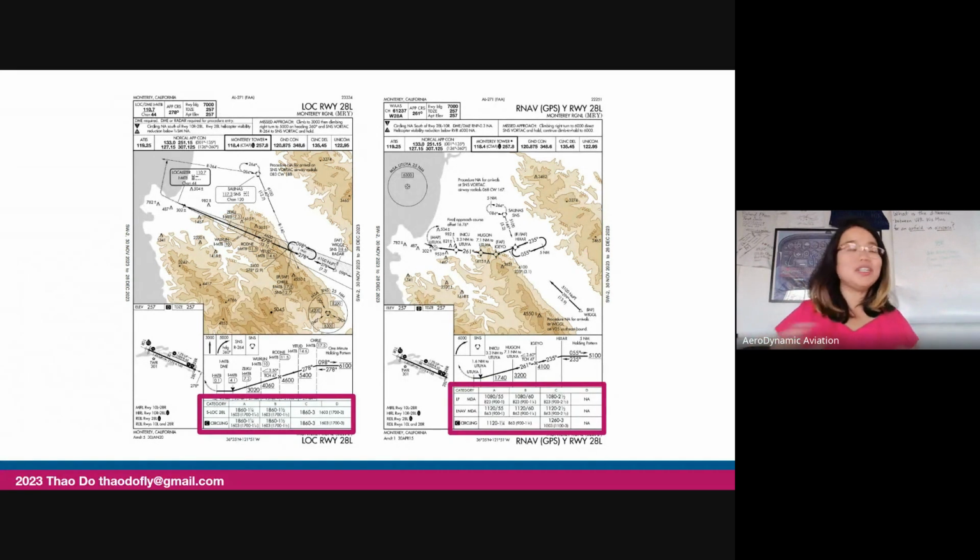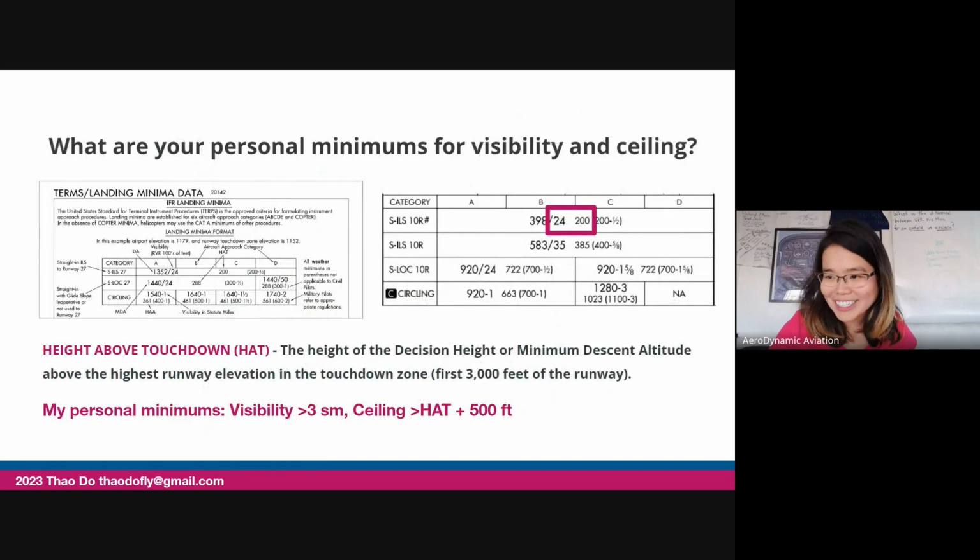That means you need to have this amount of visibility and a certain ceiling before you can fly this approach. Usually when you're flying into an airport where the visibility is really low, they stop reporting it in statute miles. They report it in feet. Runway visual range, you will usually hear that on ATIS, and it means very, very low visibility. You should only see about 5,500 feet down the runway. To read the plate, slash means RVR in hundreds of feet, dash means visibility in statute miles. Correct, yes. And we will see that here.